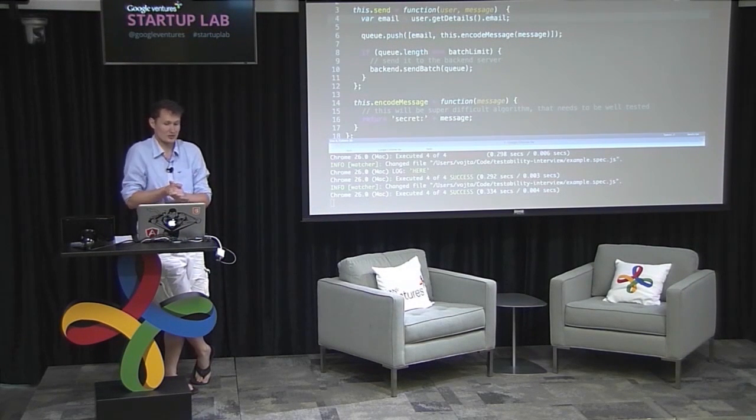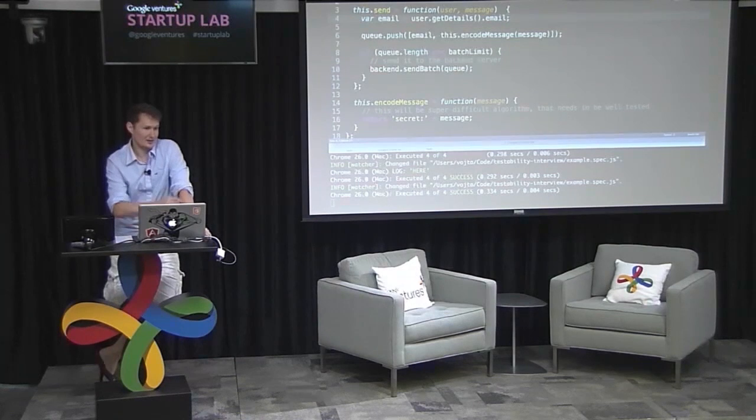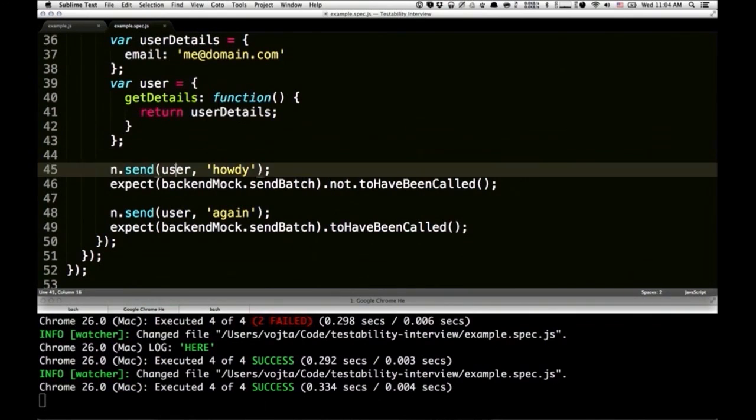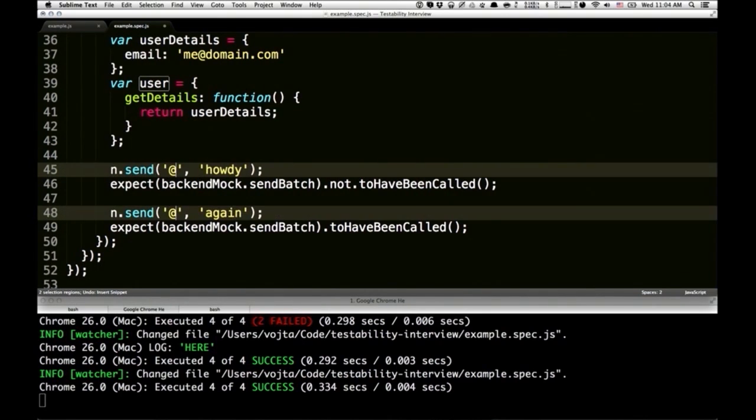In the other project, it's more likely you're not going to have the same user with user details and stuff, so you will have to create some wrappers or something. I mean, there is a solution for that. But the better refactoring is, instead of passing the whole user object, pass just the email. That's what this method really needs. And then we can refactor this test. We can just pass the email here.